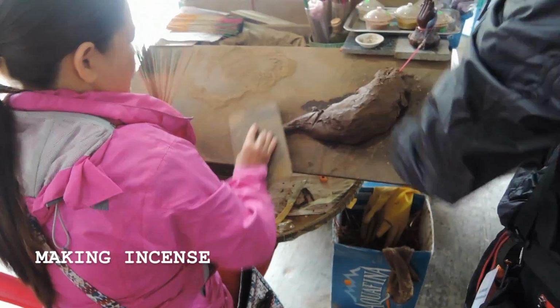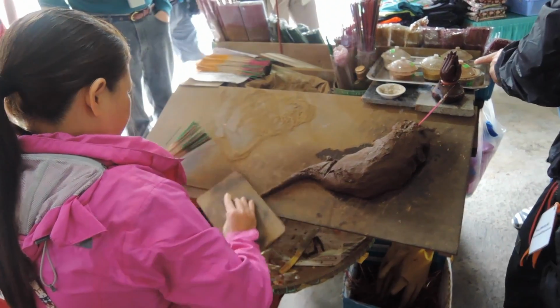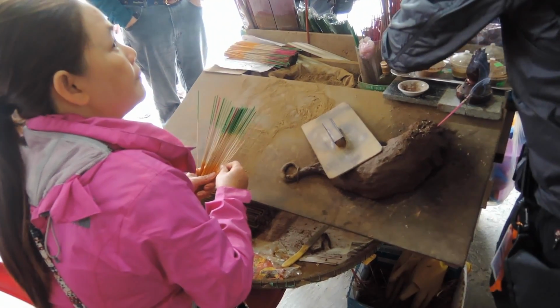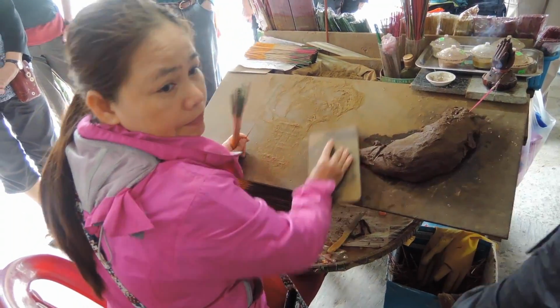Sometimes mixed with some other stuff, they have a beautiful smell. You can smell it, right? So here are different kinds of them. Some of them are cinnamon, some of them are anise, some of them are one kind of flowers, and this one is agar wood. Lemongrass smell also drives mosquitoes away.